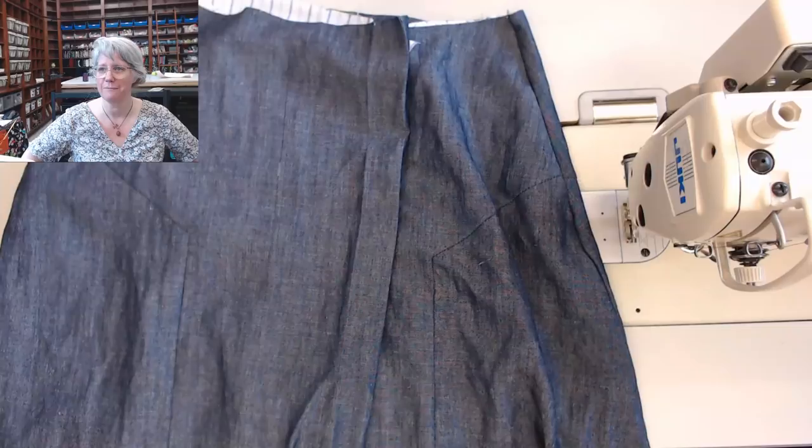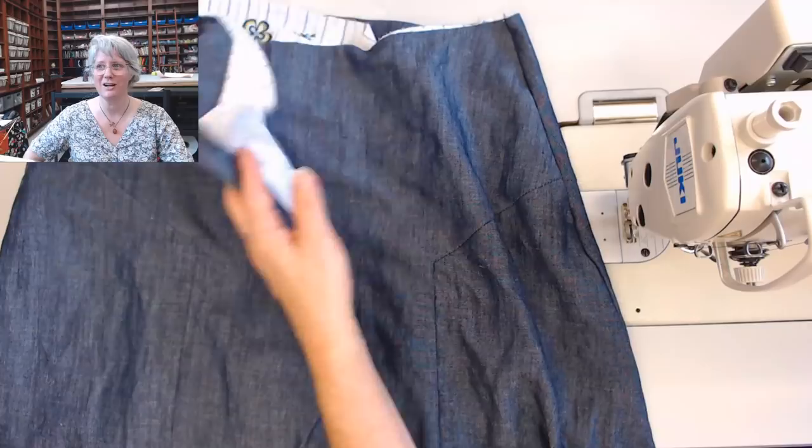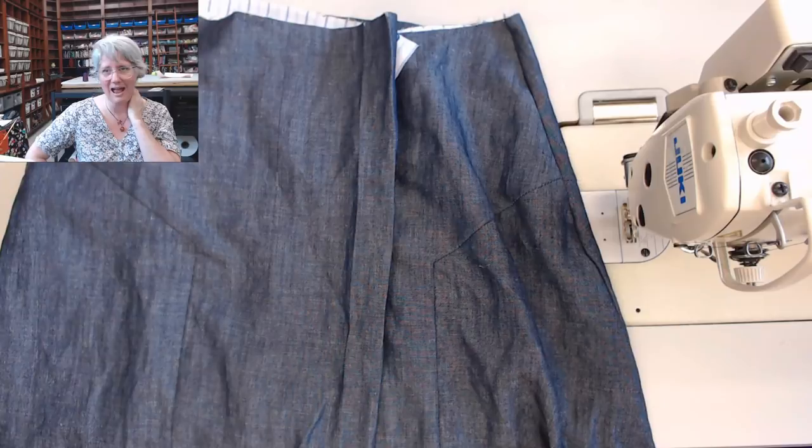What printed fabric? This right here? That's the lining, these are the pockets from my second pair of Gingers. Yeah. All my clothes are mix and match now.